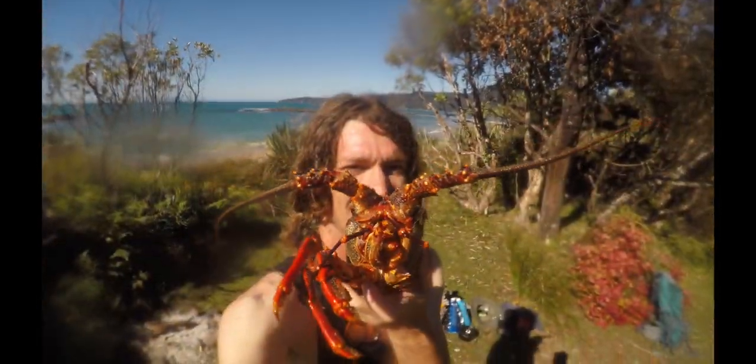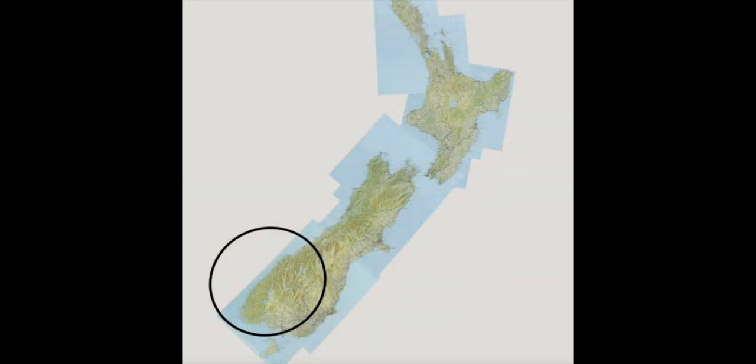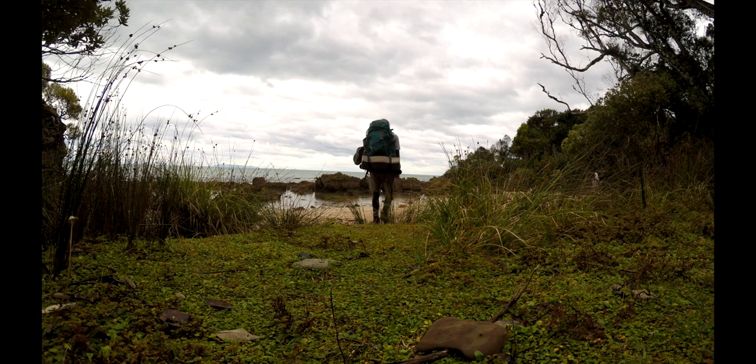This is footage that I captured of a magical coastal hike and dive site in the bottom of the South Island in Fiordland, New Zealand. It was a long, brutal hike into the dive site with roughly a 50-pound backpack and about a 20-kilometer hike.